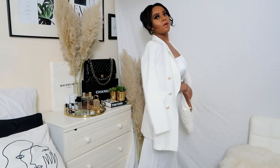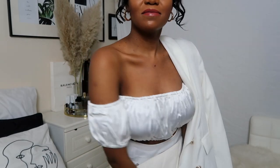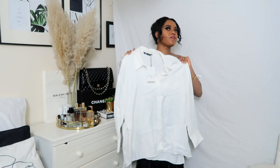And can't really see the bottom part of it, but you don't really need to see the bottom part of it because we're focusing on this beauty right here. Look at the look too, guys. I mean, where are we going? Christine, this gorgeous blouse or shirt.